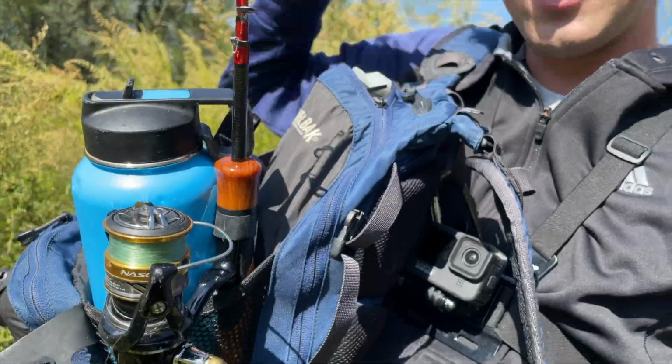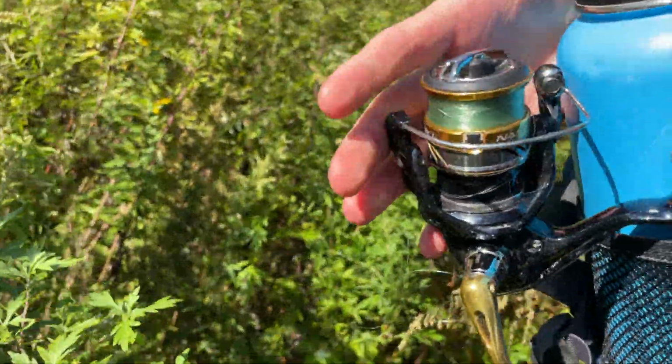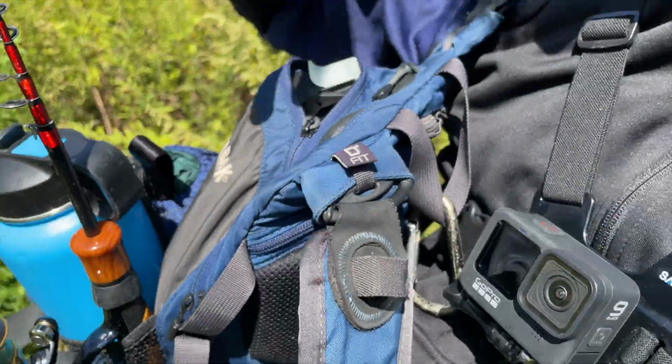I packed along this little ultralight pack. Let me show you what's in it. Just the bare essentials that I need. I got this little collapsible travel rod that I found on AliExpress, $15 rod, Shimano Nasky rigged up. Then I got my water, got a little hammock in case I want to get cozy. And in here, I packed along a little portable stove and some dry food that I'm gonna cook up if I get hungry out here.